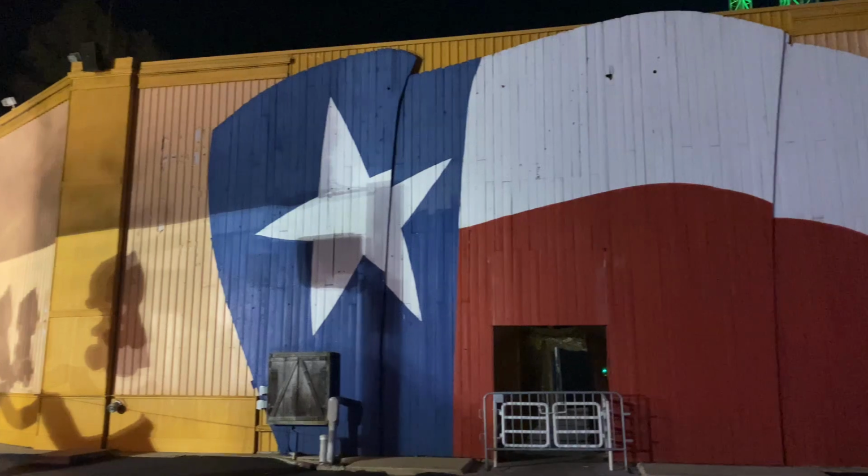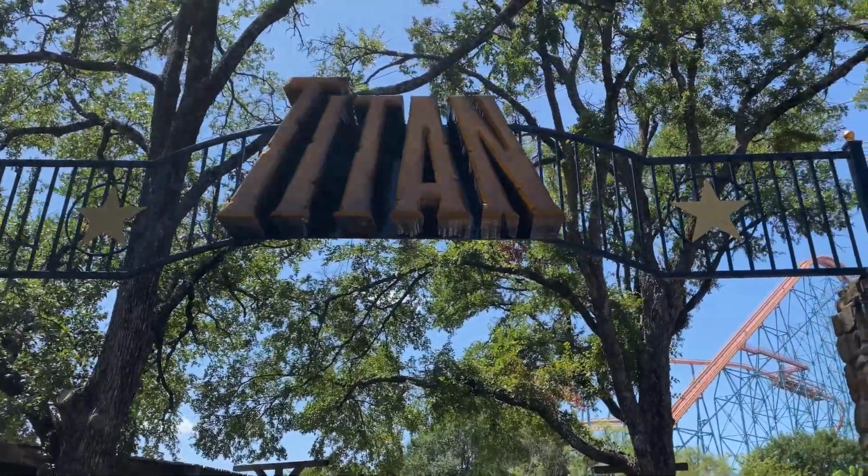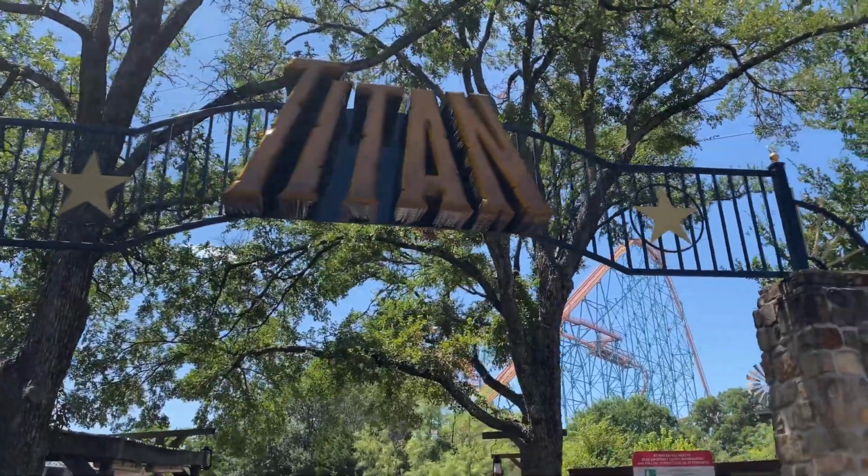But next, we have to move on to Titan, which is the news that everyone wants to know about. Titan has been closed for the past few weeks, and everyone's wondering why.